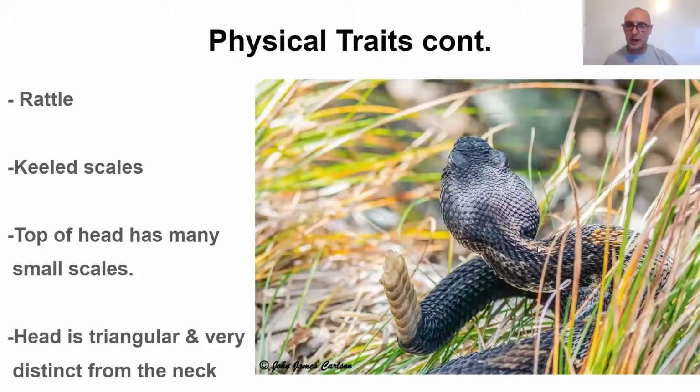All right, here's some more about physical traits. Of course, the signature rattle. The rattle is made out of keratin. The skin is also made out of keratin, and it's the same stuff that human hair and fingernails are made out of.